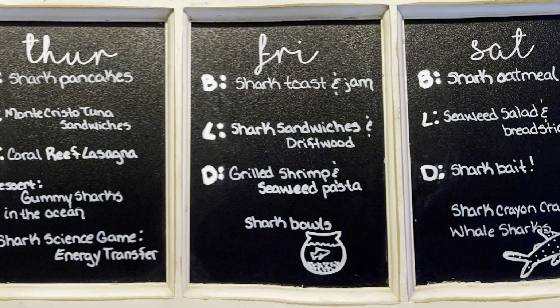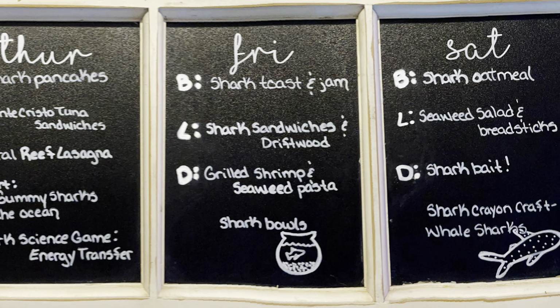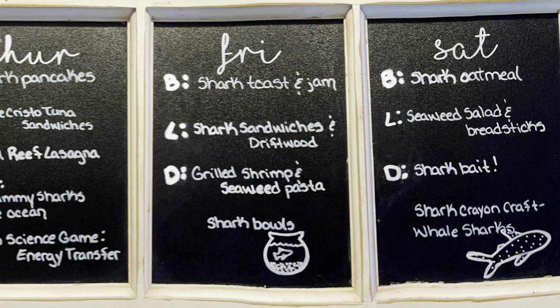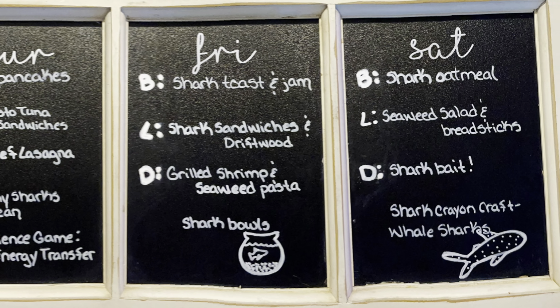Then to finish our week, we are going to have shark oatmeal in the morning, seaweed salad and breadsticks, shark bait, which is code for leftovers, and another fun art project.